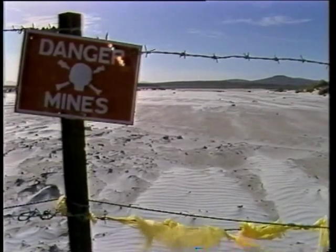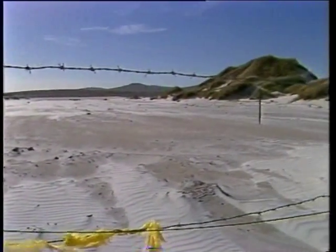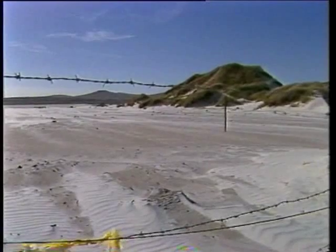Unlike grenades and so forth, mines are designed to sit in the ground and they don't deteriorate very quickly, and they could last for years, many decades in fact. The ones we've recovered from the minefields here are in perfect condition.